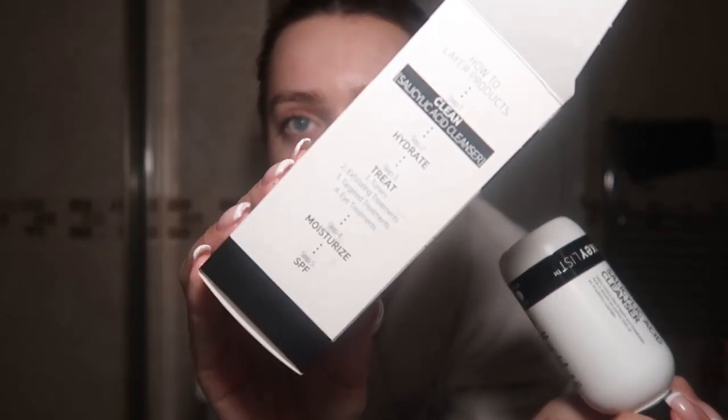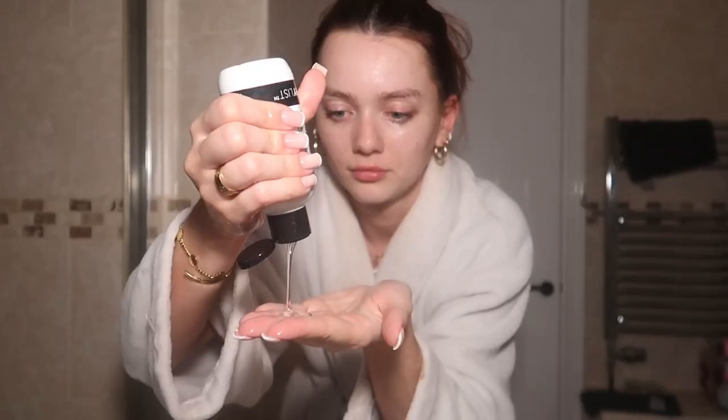This is the salicylic acid cleanser, which as I said before, is good for blemish-prone oily skin. They also tell you on the side what order to do your skincare in. That's really liquidy, I quite like that. I want to see if it foams. Oh, it feels thicker when you rub it together. I really like the consistency of this. I think I put way too much on, to be honest.